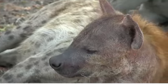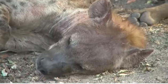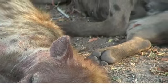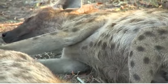Full belly, not far from a waterhole. They can go and drink within a few minutes walk from here. They're a few minutes away from their den. This is a good day for the hyenas. And now all they have to really do is just sleep it off.